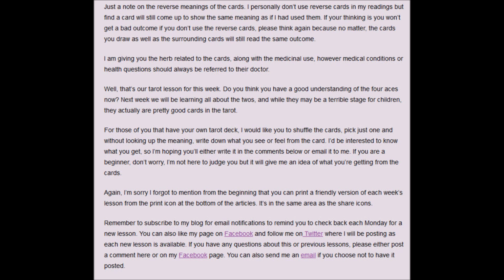Well, that's our tarot lesson for this week. Do you think you have a good understanding of the four aces now? Next week we'll be learning all about the twos, and while they may be a terrible stage for children, they actually are pretty good cards in the tarot.